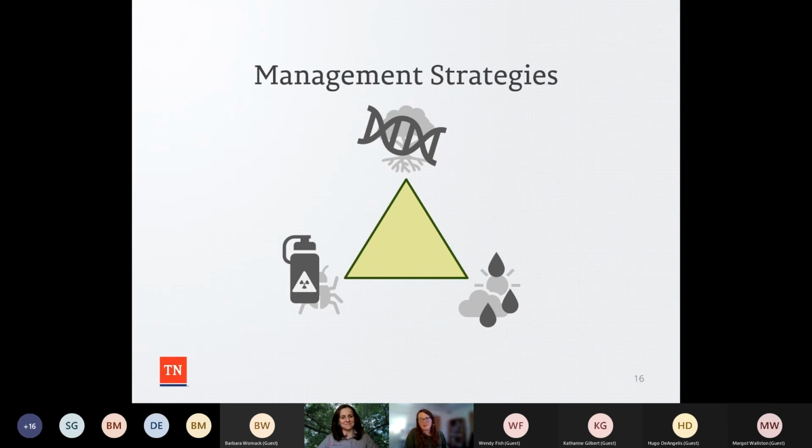And then obviously what has been so successful for us has been managing the pest or pathogen itself, which we've done a lot with imidacloprid and dinotefuran, but we're also now starting to see the advent of biocontrol and how that might play into this, reducing the pressure of HWA on our hemlocks even more. So I think that was all I had.